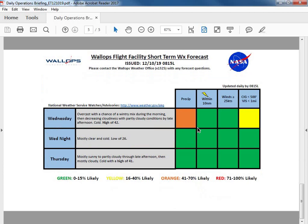And then for Wednesday and Thursday, Wednesday will be overcast with chance of a wintry mix during the morning, then decreasing cloudiness with partly cloudy conditions by late afternoon. It'll be cold with a high of 42 degrees. Likely scenario, we have that precipitation in the morning until about 10 a.m., and then we also have a chance of those ceilings below 500 feet.